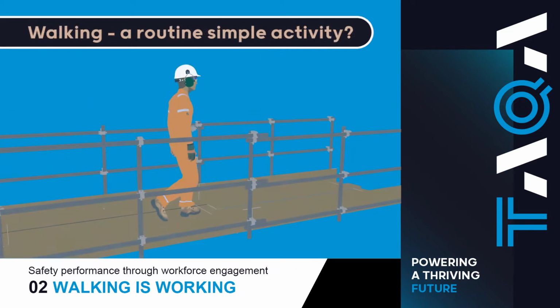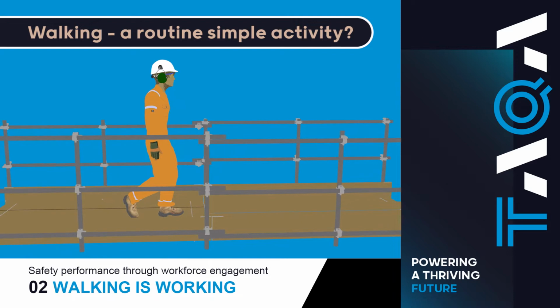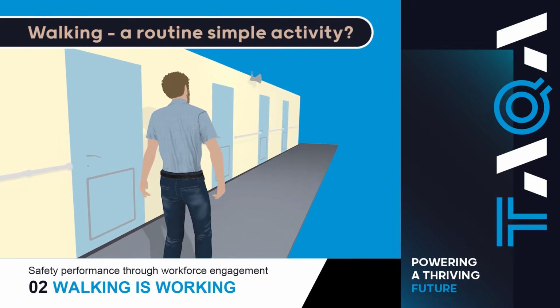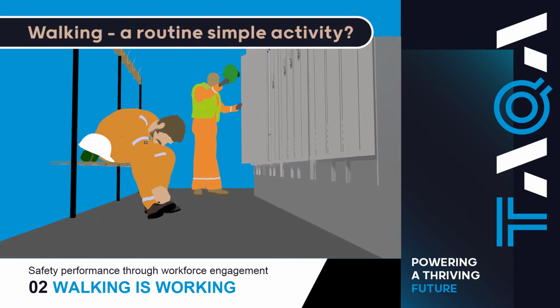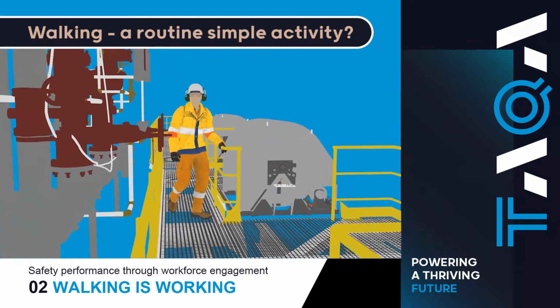Our analysis shows that some injuries actually happen when individuals are simply walking to and from work sites, or even in the accommodation area. This may sound surprising. Walking is something we've been doing since we were toddlers. We can do it without even having to think about it. And that's the problem, because we should.